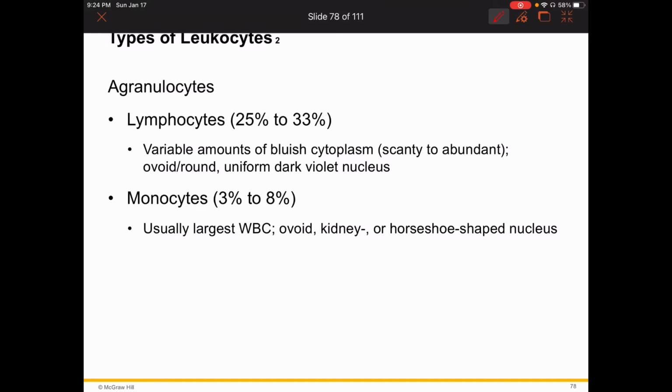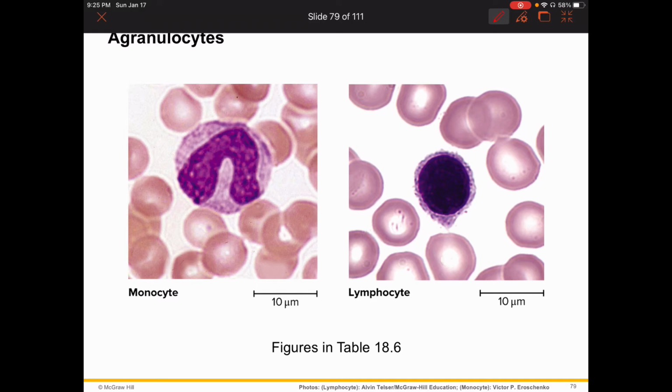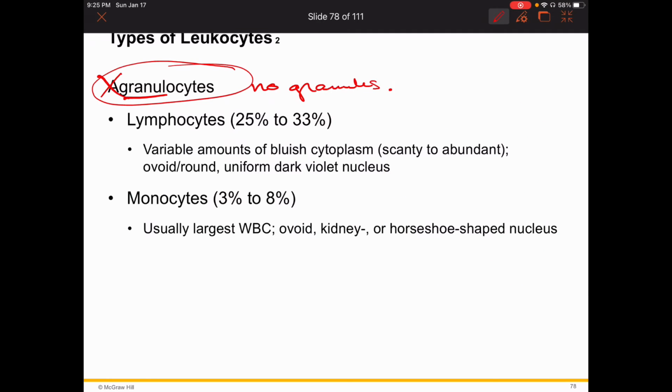Okay. So then you have what we call the agranulocytes, meaning A means they don't have granules, right? So no granules. When you look at these, you don't see them dotted like crazy. That's just not the case. But you do see something important. So no granules, but also we have that strangely shaped nucleus for the monocyte. And a lymphocyte is characteristic of having this ginormous, super dark nucleus.